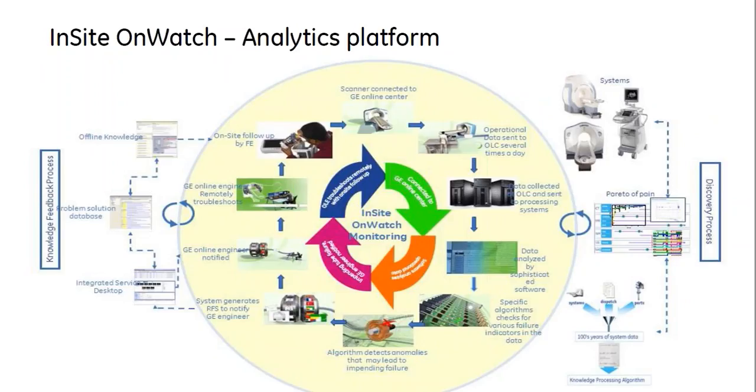Also wanted to touch upon InSite from a service standpoint. So InSite OnWatch is our analytics platform for machine service. All the GE Healthcare equipment, be it a CT, MR, or ultrasound scanner, is shipped with agent software which keeps monitoring the operation of that particular equipment and looks at different parameters for how healthy that equipment is functioning. And it sends the data back to the data lake where predictive algorithms are being run.